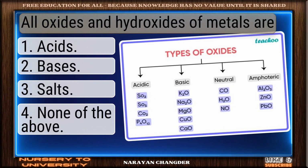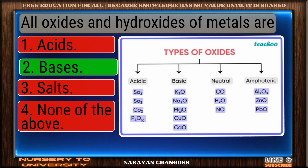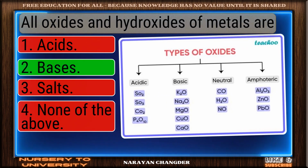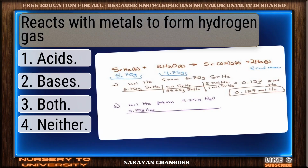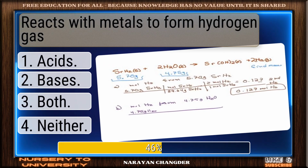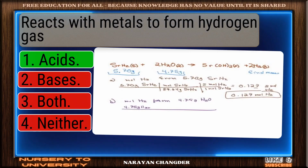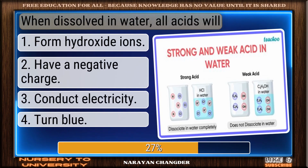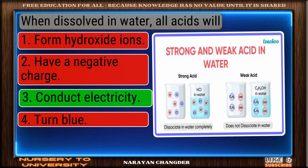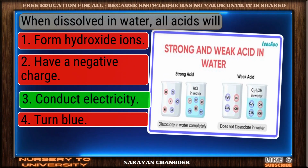All oxides and hydroxides of metals are. Excellent. Bases is a brilliant choice. Reacts with metals to form hydrogen gas. Solid response. Acids is a valid choice. When dissolved in water, all acids will. On track. Conduct electricity is the correct answer.